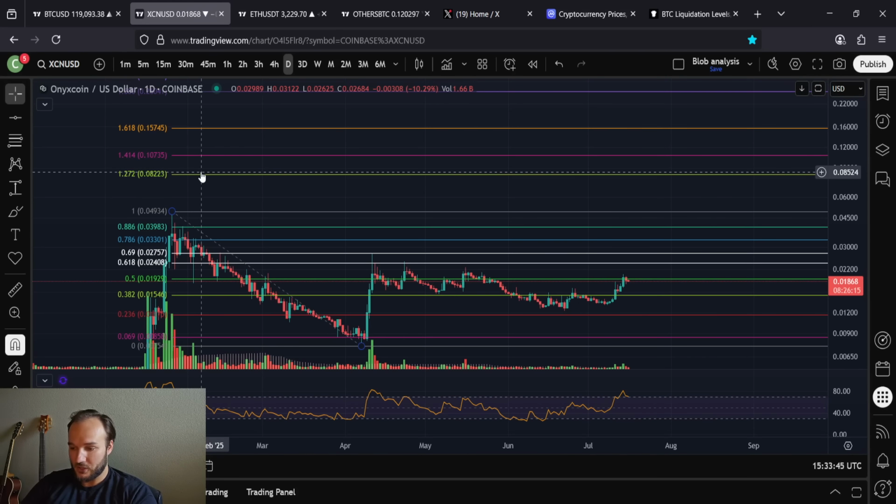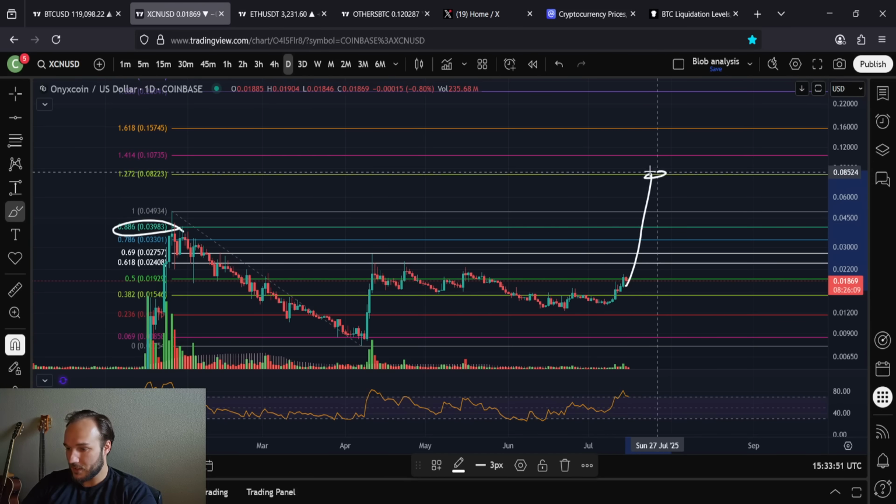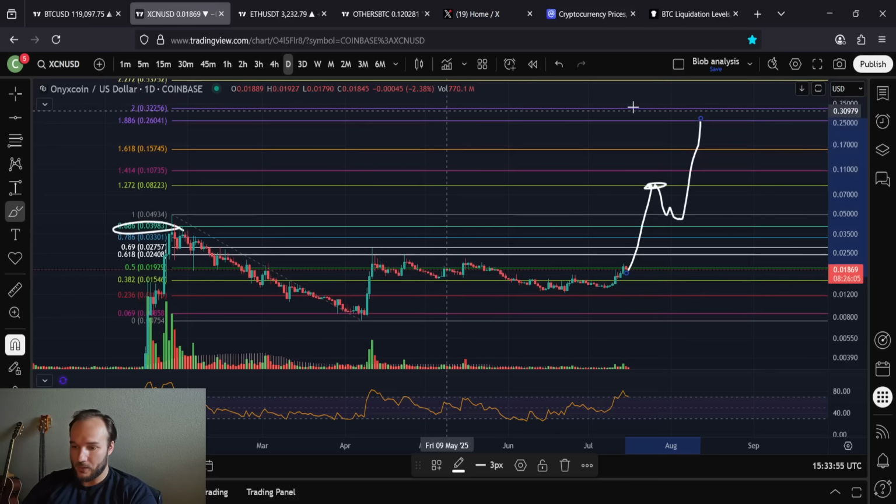8.2 cents would be the next target area, and we're clear for that once we get above about 4 cents. We get above 4 cents, we're clear for 8.2 cents, okay? Might dilly-dally there for a little bit, and then going into August, we should be ripping and running all the way up to 26 to 32 cents. I don't think I have anything else that I want to say.